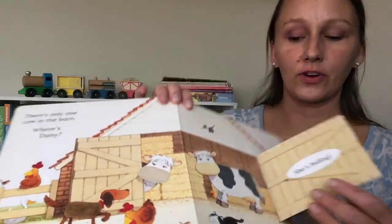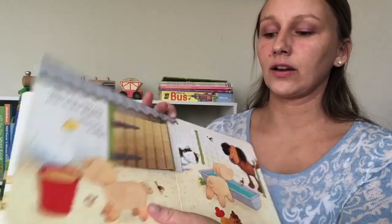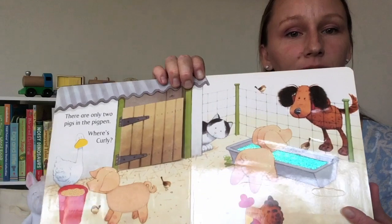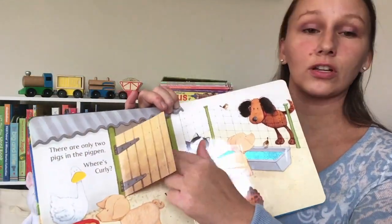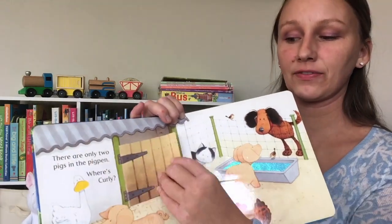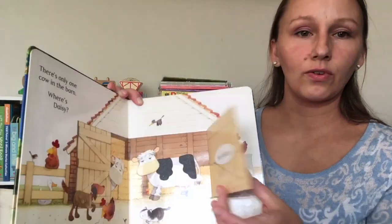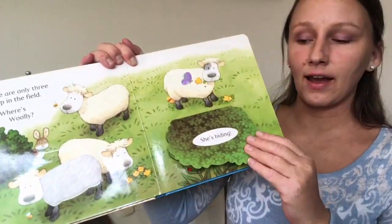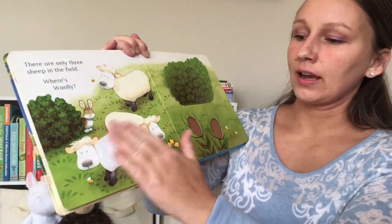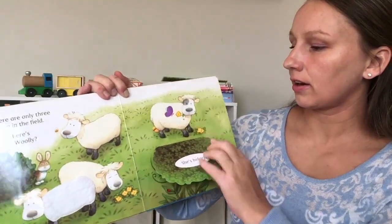It's also the first introduction to math, because you can see that they're adding cows, and here they're adding pigs. There's only two pigs in the pig pen. Where's Curly? And he's here. There are also touchy-feelies, and flaps going different ways. That one goes to the left, this one goes to the right, this one goes down. Here we have different motor skills. Where's Woolly? She's here.